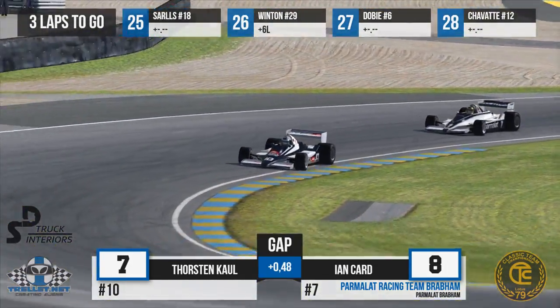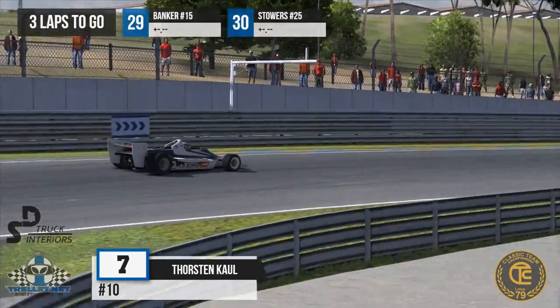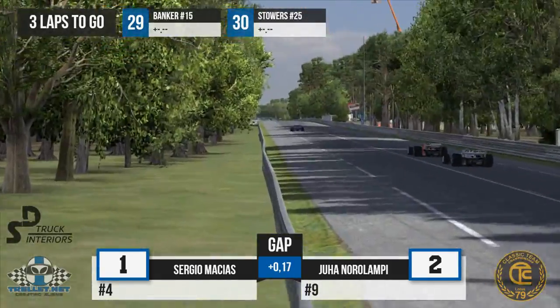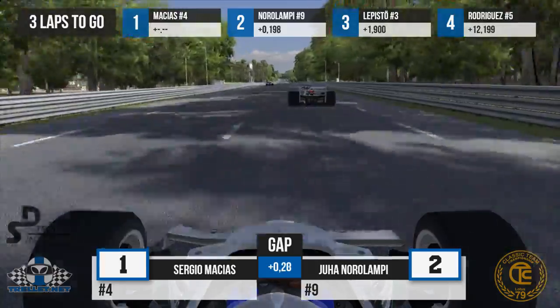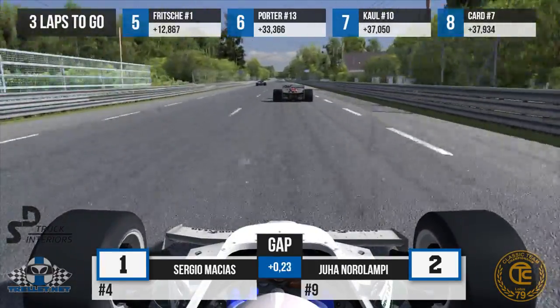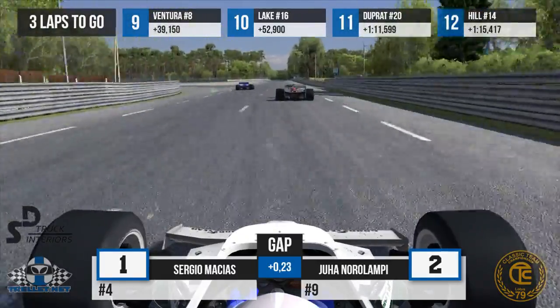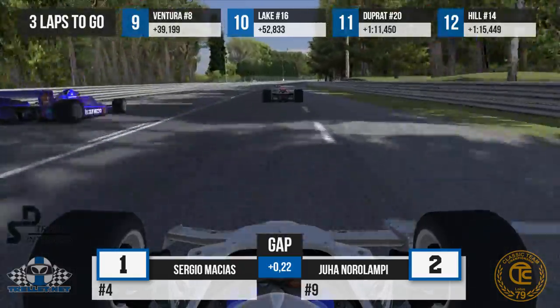Yep, Torsten Kaulu also passing the car of Ian Hart. Right now, Andrea Ventura is the next one behind Ian, hence Philip Blake a long way back. So I think Ian should be able to hold on to that top 10, but it is not the race he wanted, certainly here at Le Mans. And meanwhile, the leaders also have some lap cars, changing the complexion of their battle, as Sergio will be able to get a draft too.